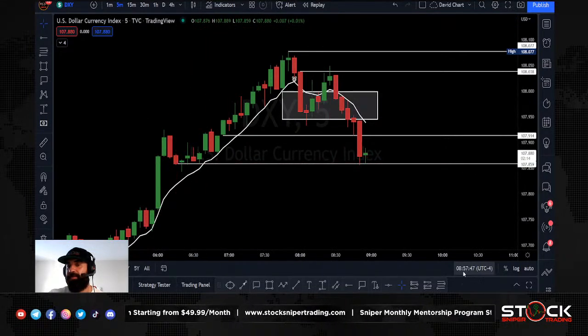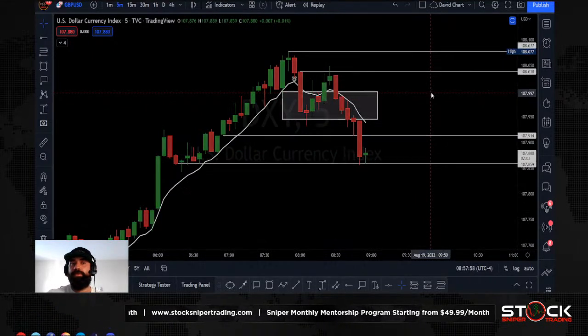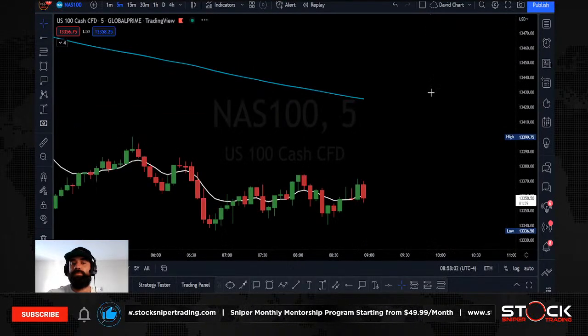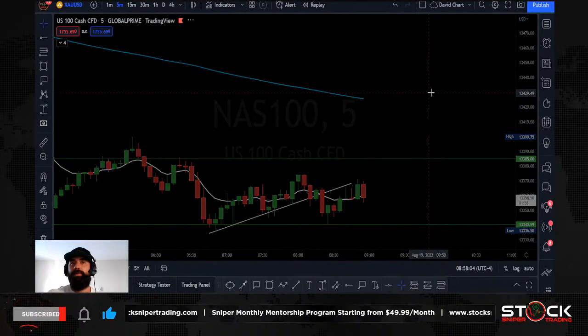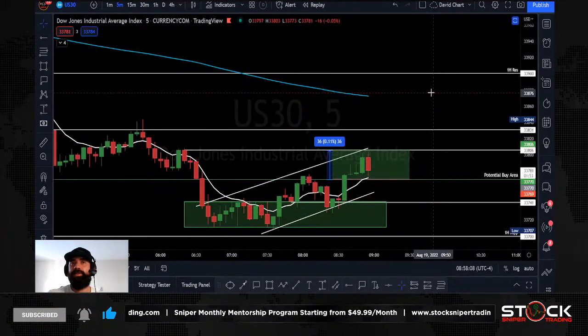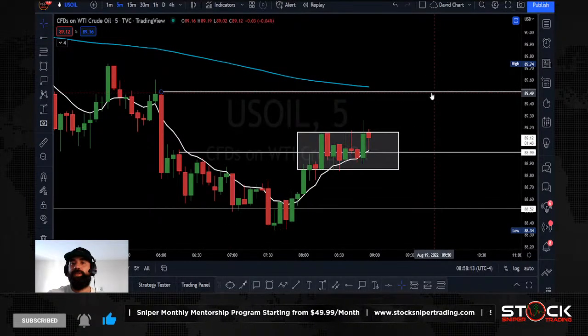The current time is 8:57. New 4-hour candle is about to form here, so we're going to watch and see how everything is going to move. Okay, so let's watch. Okay, everything is indecision. And there's oil still holding.